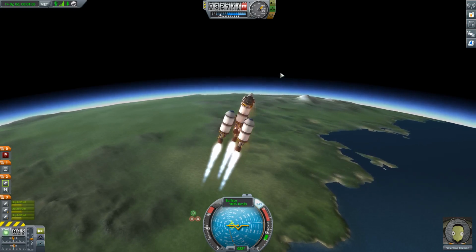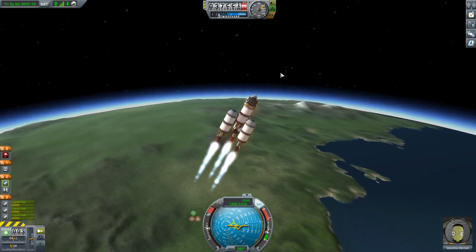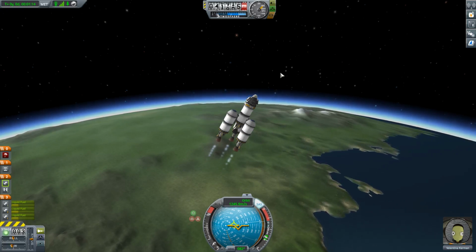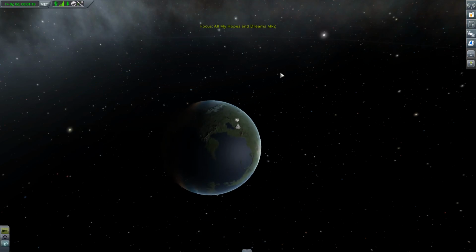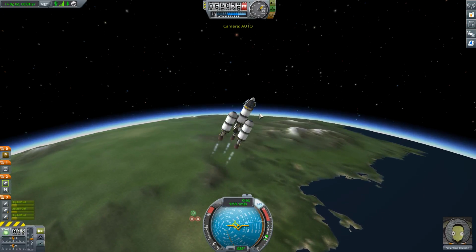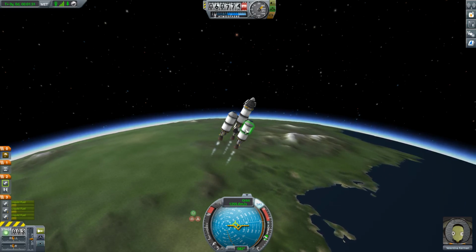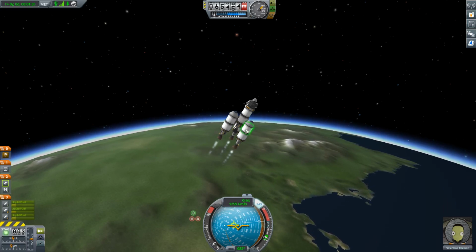Assuming you don't want to come through the atmosphere at an angle like this. And yet here we are. Apoapsis, 146,000 meters. We need that to be much higher. Don't have a ton of fuel left. Our gravity turn was bad this time.